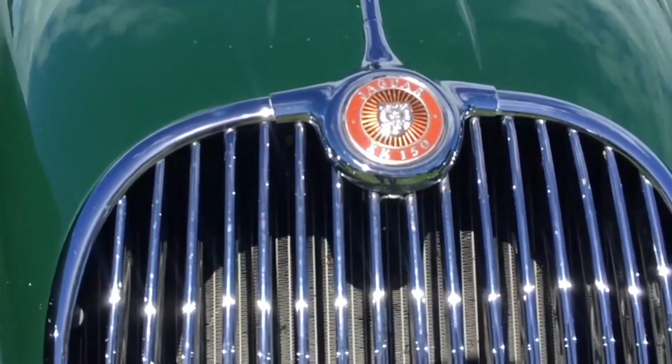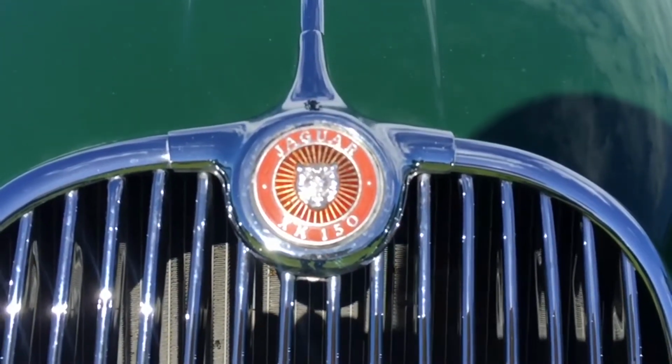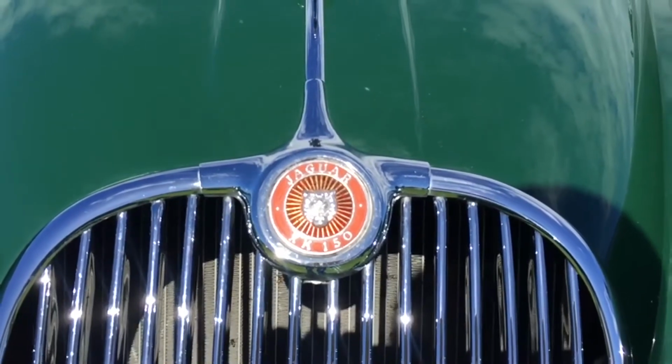A few other facts: it has a top speed of 124 miles per hour, or 199 kilometers per hour. Has a 0 to 60 miles per hour of 9.3 seconds, or a 0 to 100 kilometers per hour of 9.8 seconds.